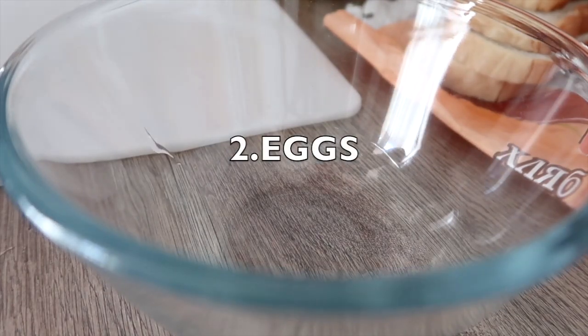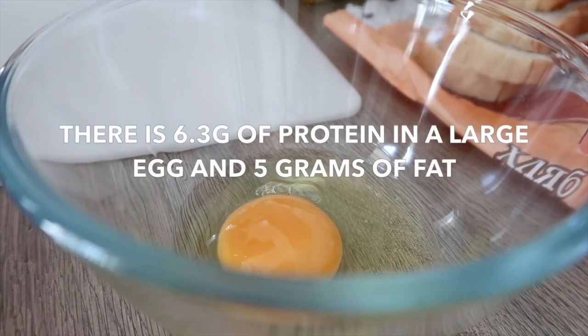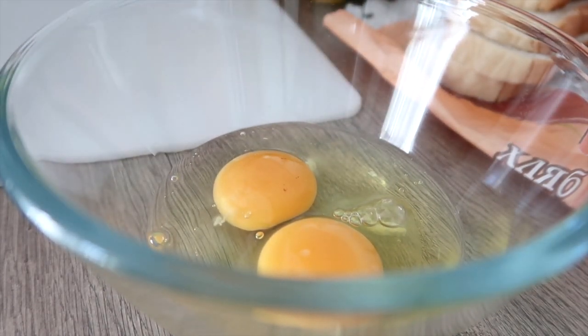The second on the list is eggs. As you may already know, an egg has a lot of protein. There is 6.3 grams of protein in a large egg and 5 grams of fat. It is also low in calories.